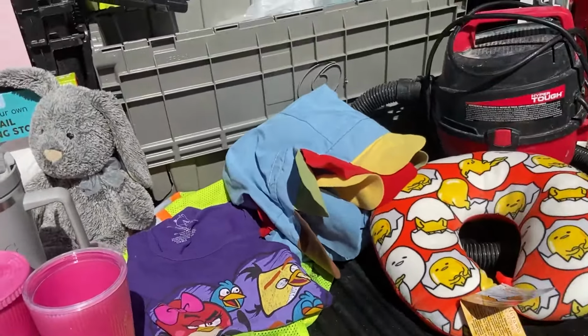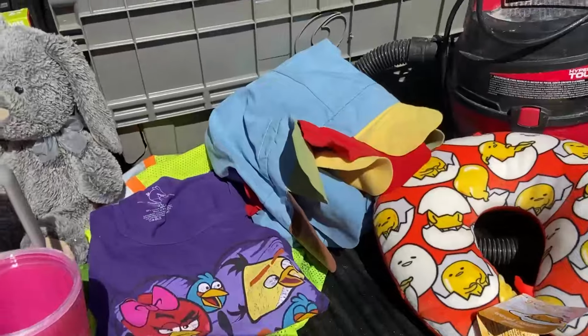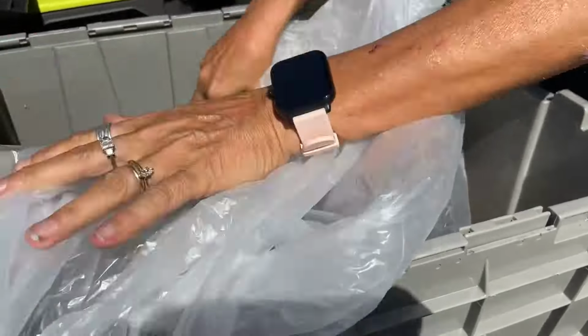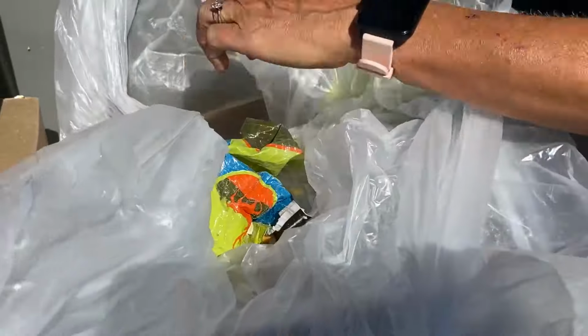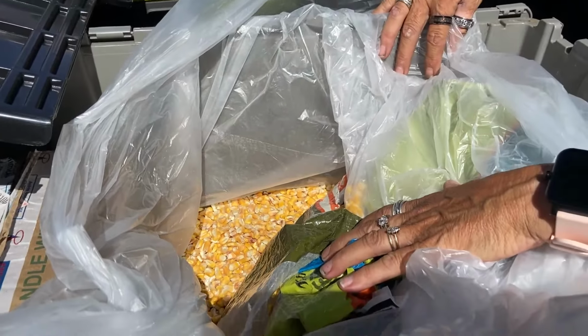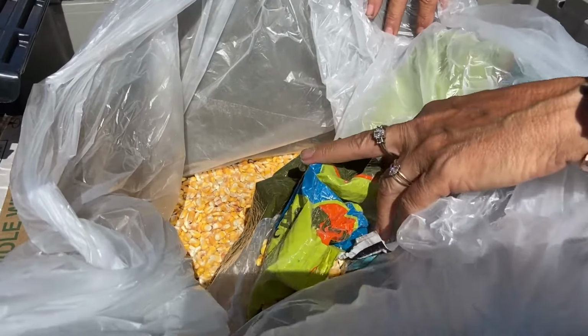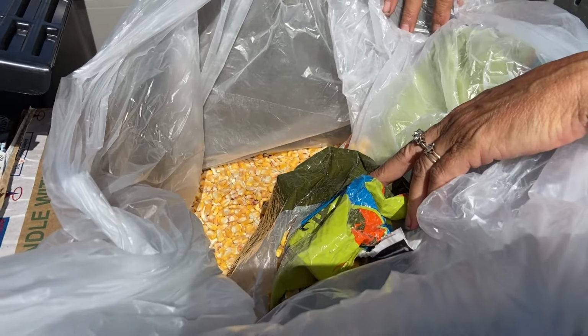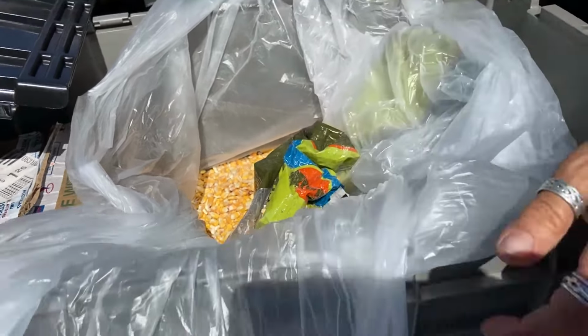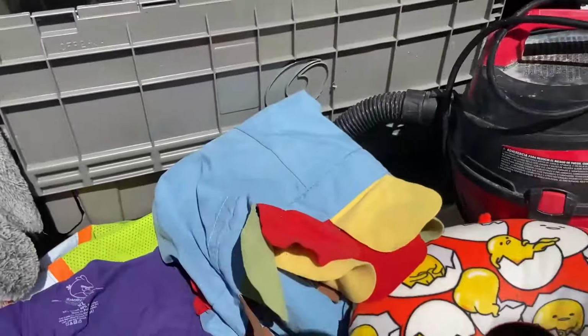And then the last thing we have here that's not like the food for us is in here. And this is heavy and it started to spill out. Yeah, this is a 40-pound bag of deer corn, they call it. I looked it up. It's basically just dried corn. And yes, my chickens can eat it. So we got a bag full of chicken food, which I'm happy about. That's good. 40 pounds.